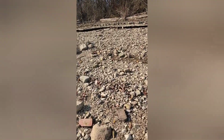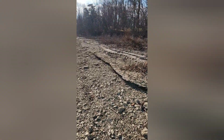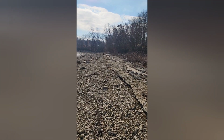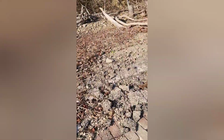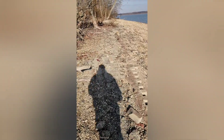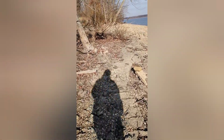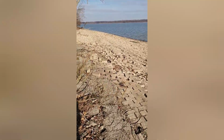Anyways, I'm not seeing any evidence besides a ton of brick. But this is that old roadway. See, it continued that way. Looks like it continues straight through there. And it came down through here. And the spot I was trying to find would be right up here.